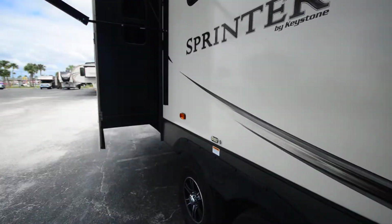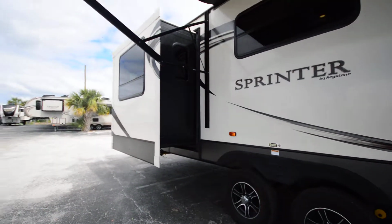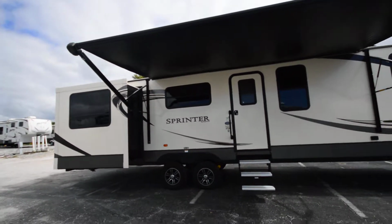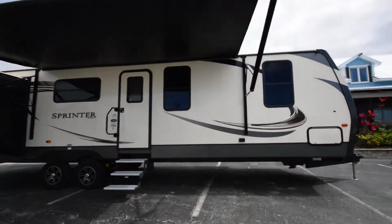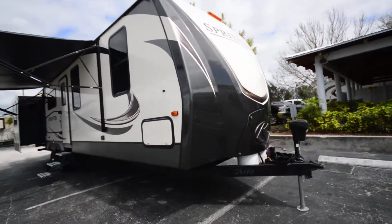All right, let's take a look outside. So we've got aluminum steps going down, nice and light, easy to pull out. This is the 20th anniversary version. We have our automatic awning, of course. Of course, dual propane and our automatic tongue jack here.